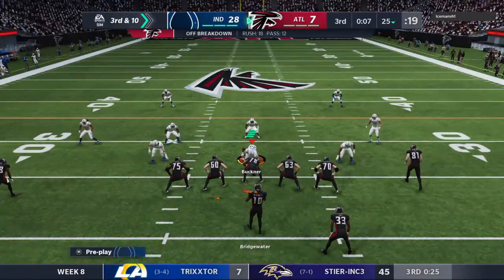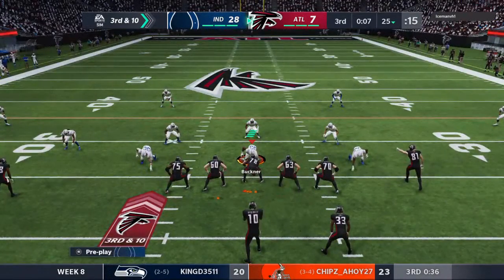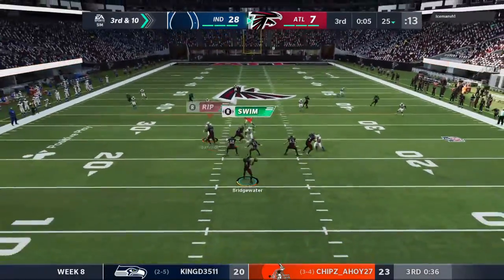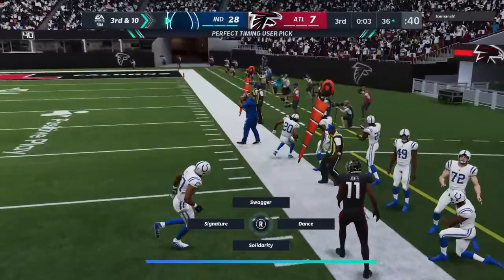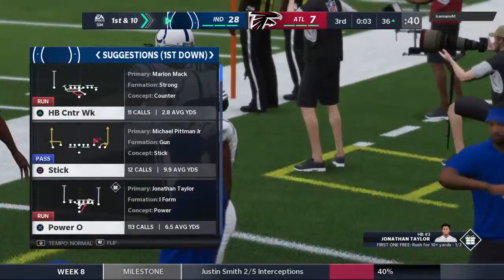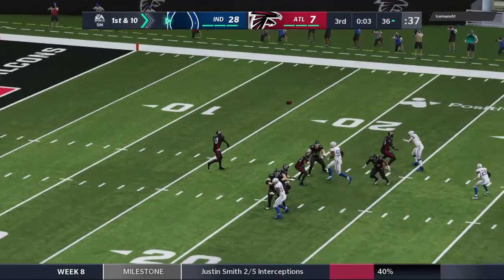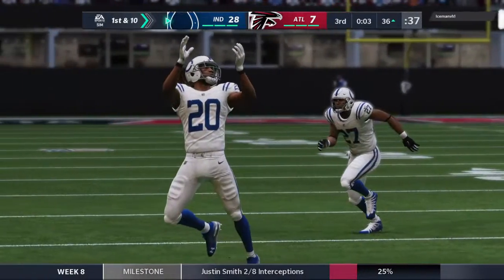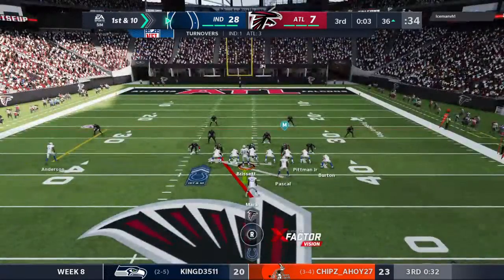This offense in desperate need of a conversion as they come up on 3rd down. Play action now. Bridgewater. Oh, and Bridgewater intercepted for the 3rd time. Picked off around the 37. Intercepted by the Colts. They'll take over 1st and 10 at the 36-yard line. And this should be the final play before the quarter ends.